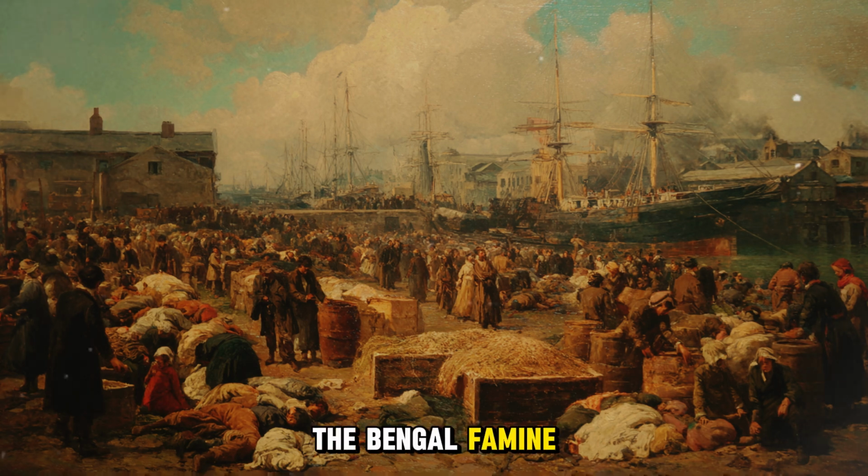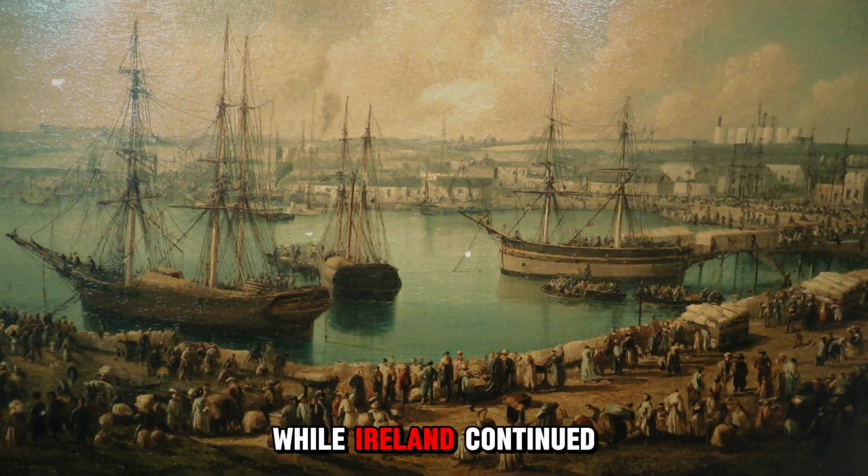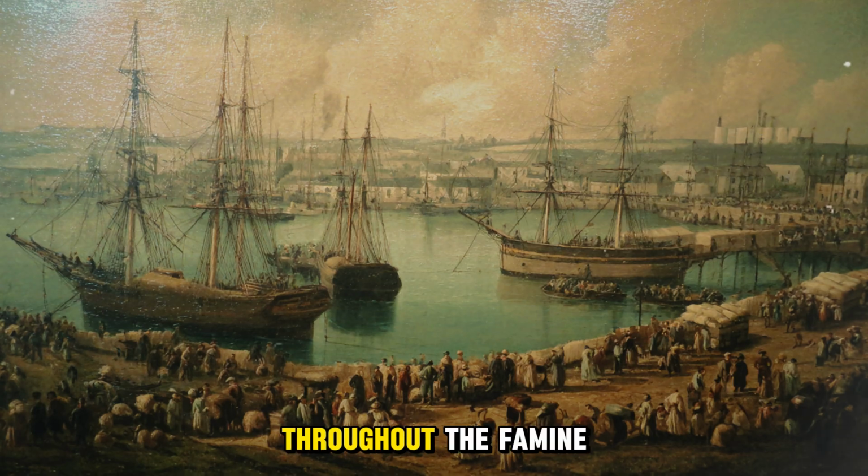The Bengal famine was not Britain's first colonial famine caused by food exports during mass starvation. Nearly a century earlier, the Irish famine of 1845-1852 had killed approximately 1 million people, while Ireland continued exporting food to Britain throughout the famine years. The parallel is not approximate, it is exact in structure.